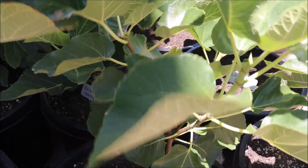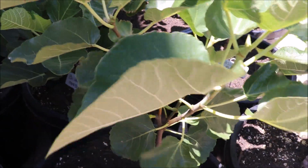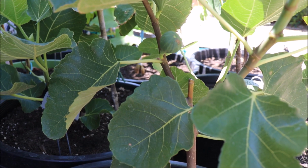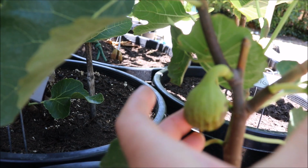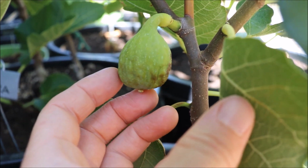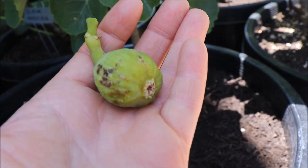This was actually one that I rooted last year from a 1-node cutting, and I got the cutting from a coworker of mine, Jim. He's been growing this variety for a while now. So just like Black Madeira, this is a Portuguese fig. I'm seeing a small fig that looks to be ready here. Fairly small. And in my experience, the first fruit that you get off plants generally is not the best. They get better with time as the tree ages. But let's cut this open and see what we get.